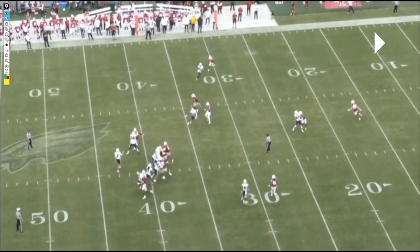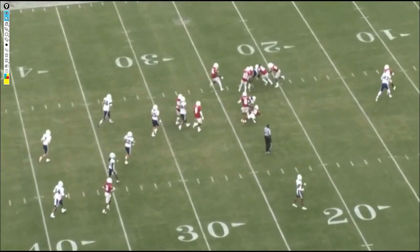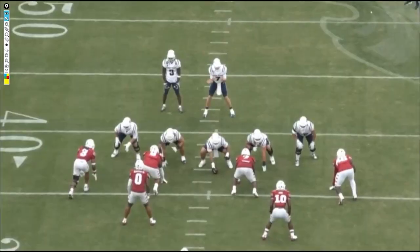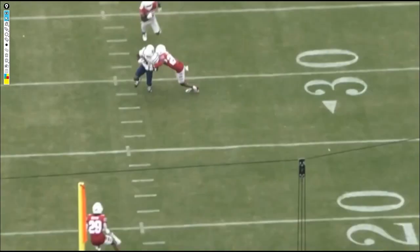So here's that in route. He attacks the ball in the air. Once again, he's able to make that guy miss in space. That's just nuanced control of what the situation is. That you have a DB with inside leverage. How are you going to run your in route? How are you going to create that separation?